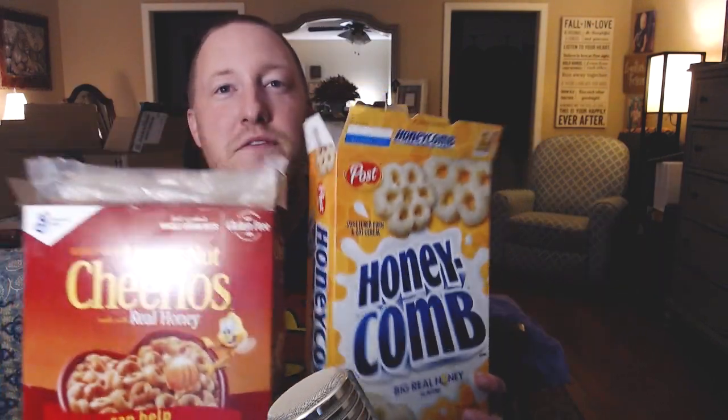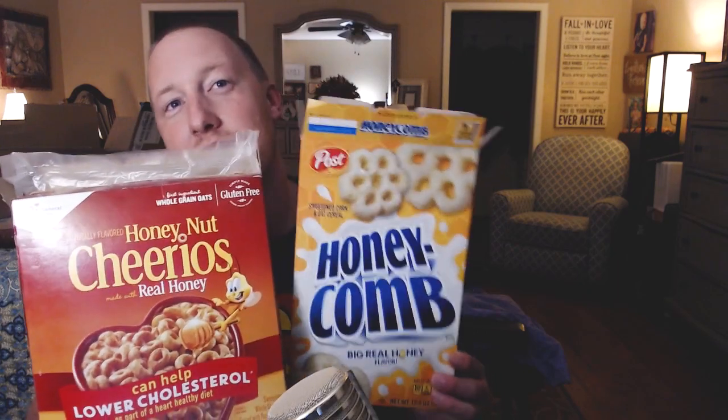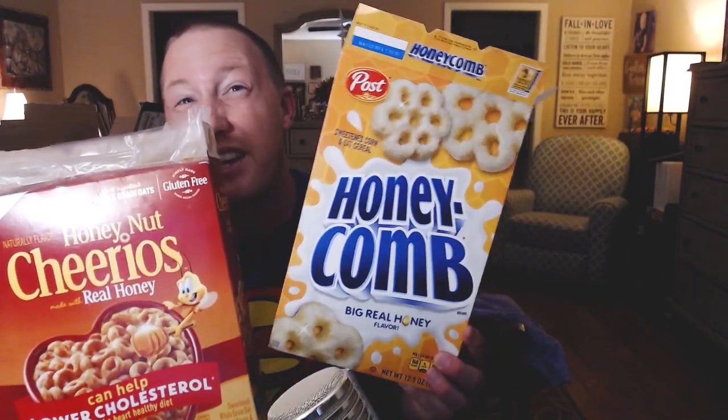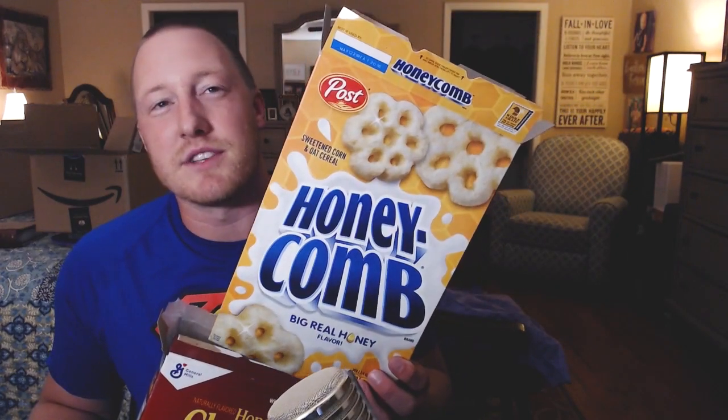That little bee is so cute. That's how you know if a cereal brand is banking on a cereal. If they're not even willing to put a character, like a Cuckoo for Cocoa Puffs character on there, they probably don't believe in it, and it looks like they don't believe in honeycomb, which is sad because it's a pretty good cereal.